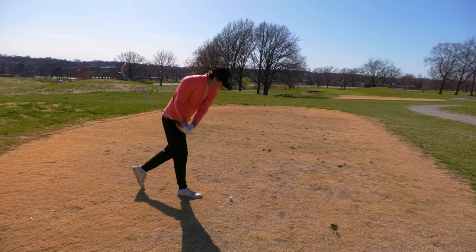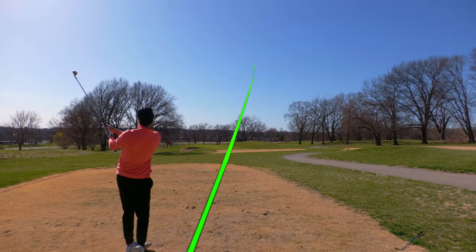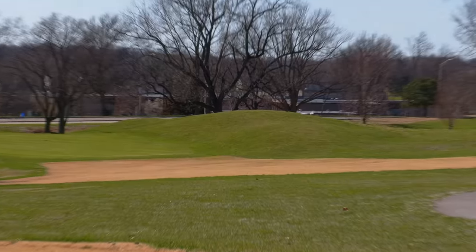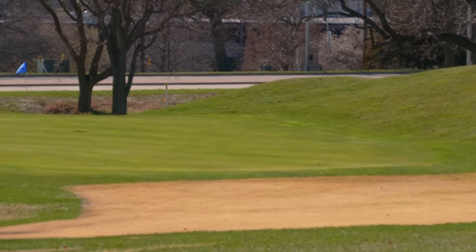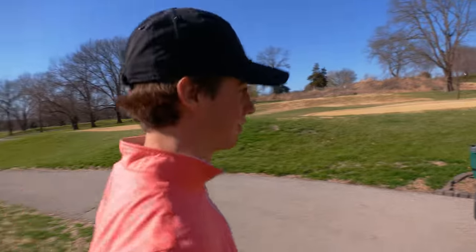All right, knock down, draw 9. Little hooker in there. No, spun it too, Grant. All right, right next to each other. Club choice mistake, as per usual. That's that fear of going long. I need to get rid of that in my brain.